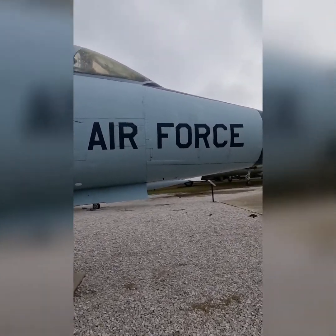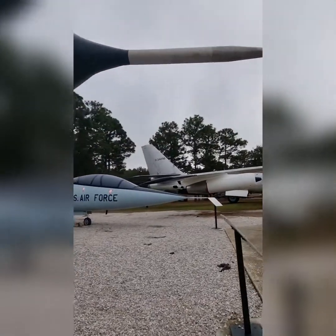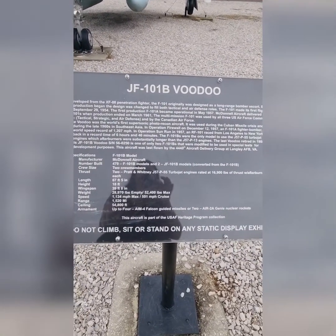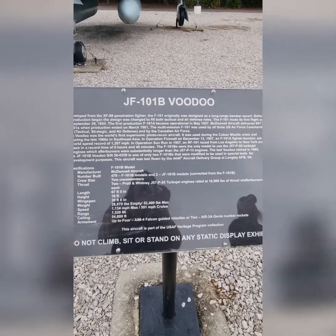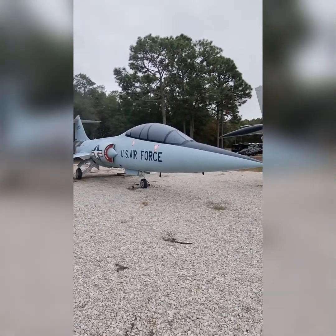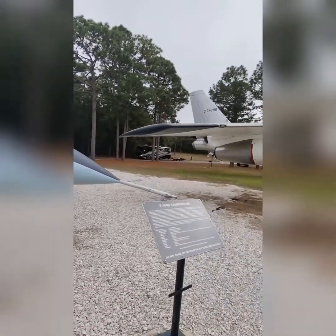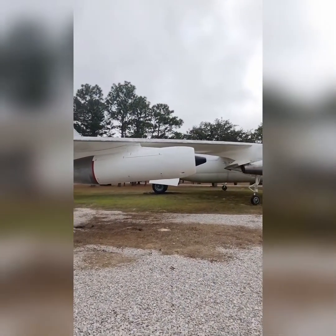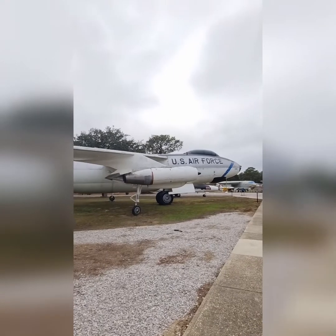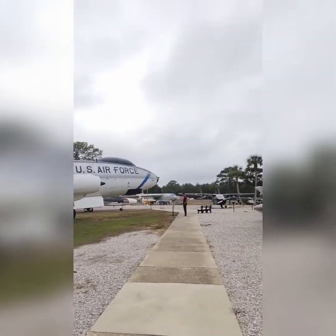So this plane is called, let's see what this one's called. This one is a voodoo plane. Okay. That's a first. And then here's another one. That one's called the Starfighter. And then you got another one of these massive planes. This one's called the U.S. Air Force. And they have this one over here.